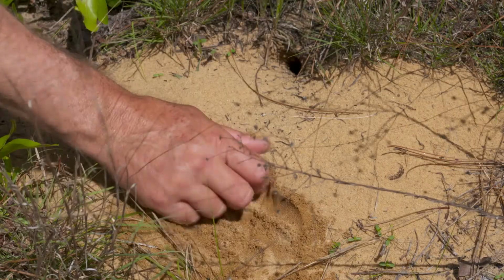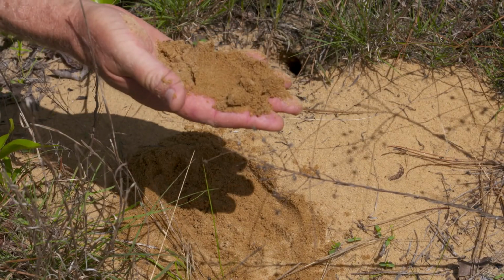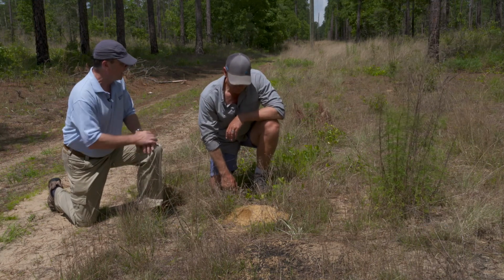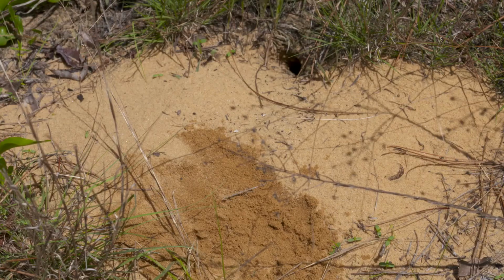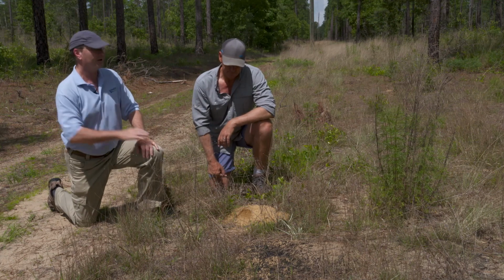Well, the other thing is, you look at this, this is where the mouse dug out this sand, but you can see it is sand. Very little peat and other vegetation material in it. That's why they call it the Sandhills. A lot of this is sand from the ocean from millions and millions of years ago. And if we get a lot of rain here, it's mostly going to just percolate right down through the soil. And that's why it's so dry, so xeric.